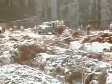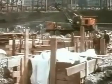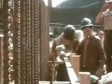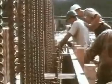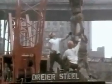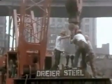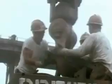7 stories down, bedrock was finally reached. Foundations for the towers could now be prepared. Concrete footings were formed and poured into bedrock. Massive assemblies of steel beams called grillages were laid on these footings. Each grillage would anchor one of the load-bearing tower columns.